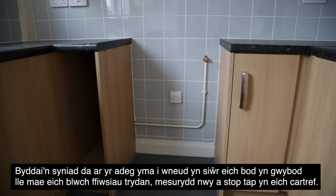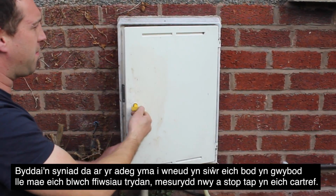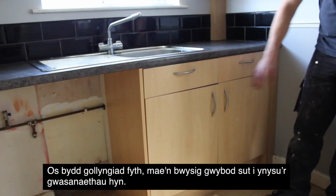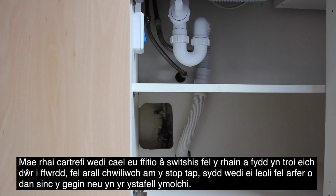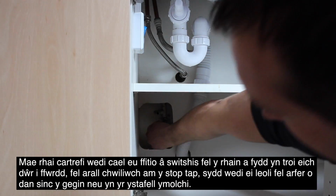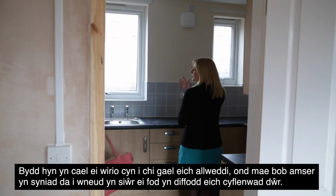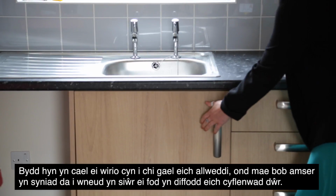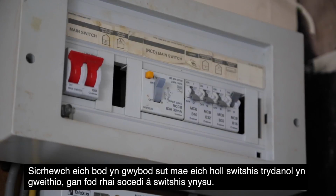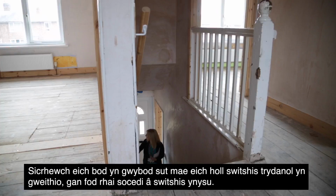It would be a good idea at this point to make sure you know where your electric fuse box, gas meter and stop tap are in your home. If ever there's a leak, it's important to know how to isolate these services. Some homes are fitted with switches like these, which will turn off your water. Otherwise, look for the stop tap, which is usually located under the kitchen sink or in the bathroom. This will be checked before you receive your keys, but it is always a good idea to double check it to make sure it disconnects your water supply. Ensure you know how all your electrical switches work, as some sockets have isolator switches.